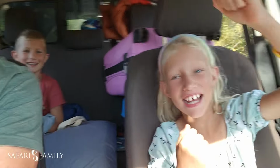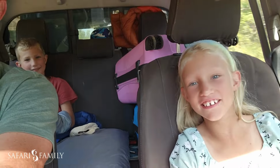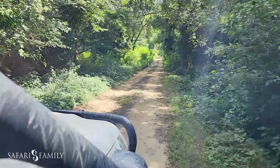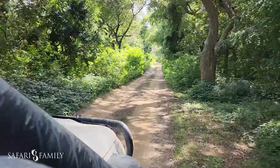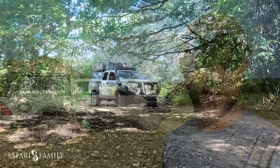I'm so excited, I just can't hide it. So come from Mbazwan and head through the coastal forests that are the link between Lake Sibaya and the sand dune and the ocean, and just drive along the edge of the lake and get to Mabibi that way. It's really worth it. It's really pretty.